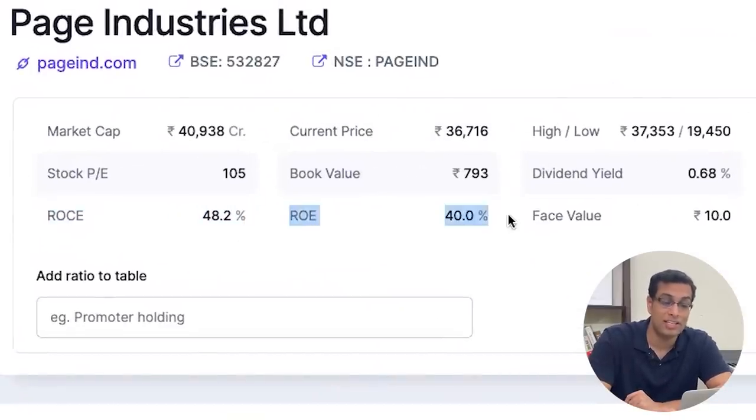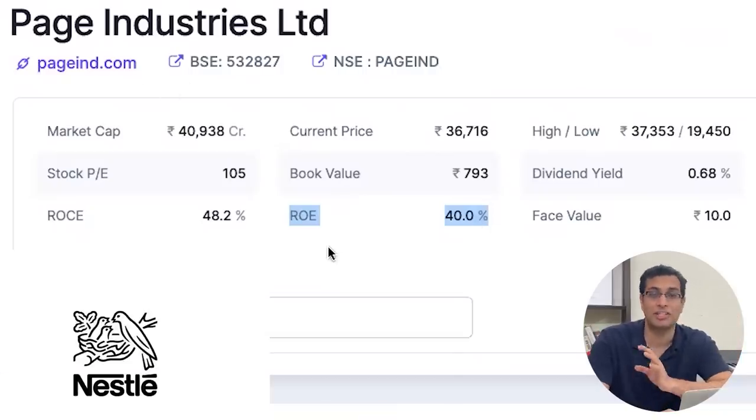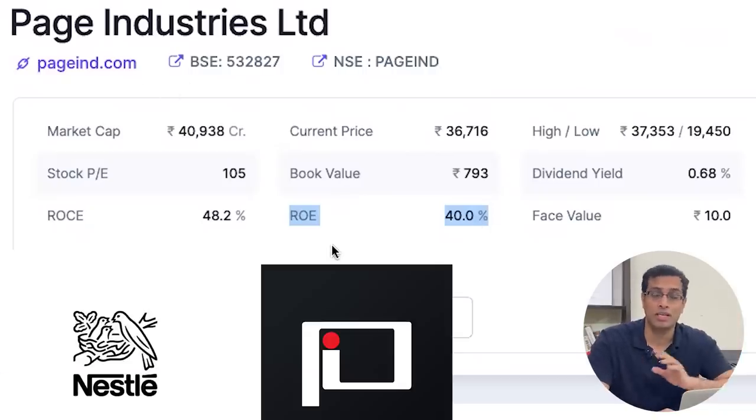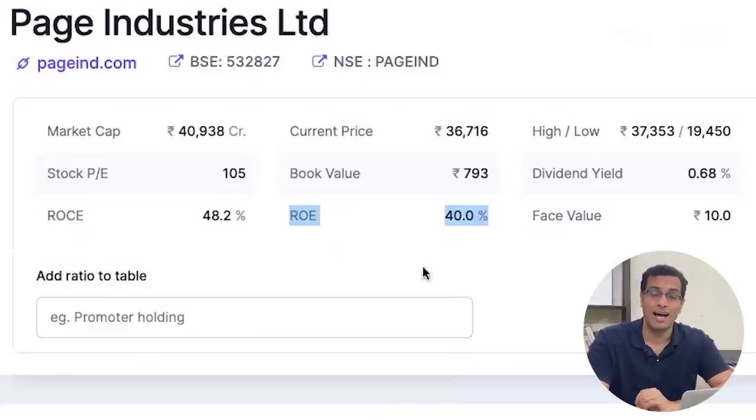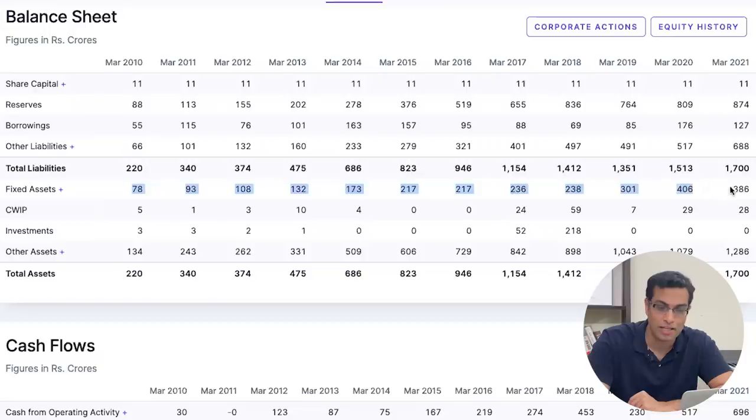ROE, return on equity, is again very, very high. If you take a look at Nestle, if you take a look at Page Industries, they have very high ROCE and ROE. It means that the cost of capital for these types of businesses will keep on going down. They are high capital expense businesses. Yes, they are high capex businesses. Let me show that by taking you through the balance sheet of Page Industries. So here you can see the fixed assets of Page Industries constantly rising, absolutely constantly rising. It is a high capital expense business.